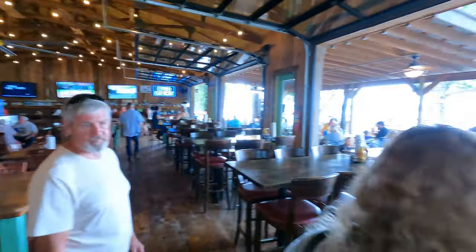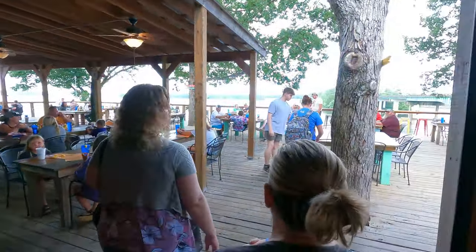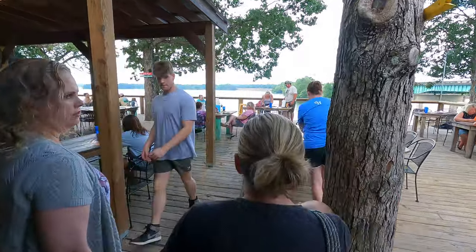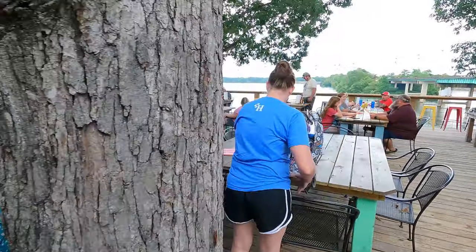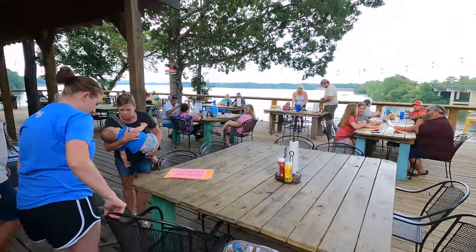The open air atmosphere gives you a true sense of eating in nature. I could see this restaurant not getting the same great review if it was pouring rain, so plan your trip accordingly to the weather.